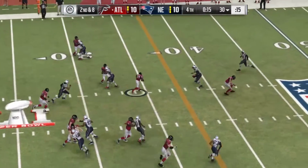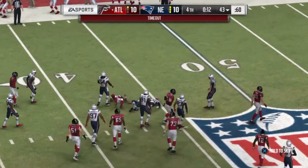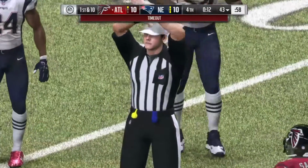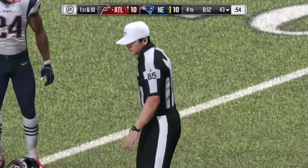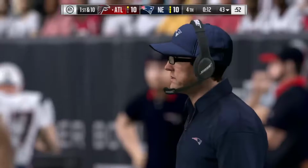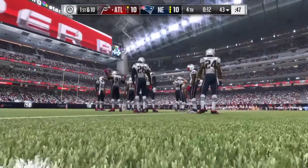Ryan leaves with Freeman on the draw. Oh, nice move. And they get him down, but not before he takes it across the 40-yard line. Now whistles come in. We're going to get a timeout here by the offense. That'll leave them with just 1 remaining in this 4th quarter of play.